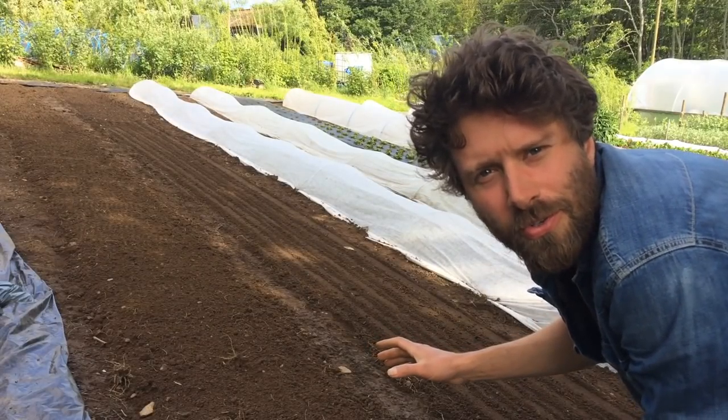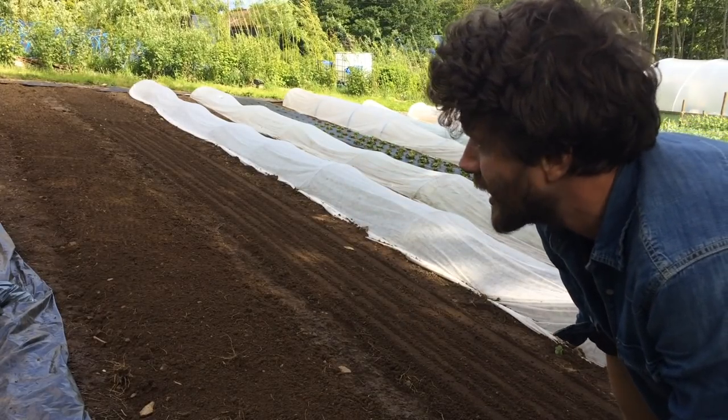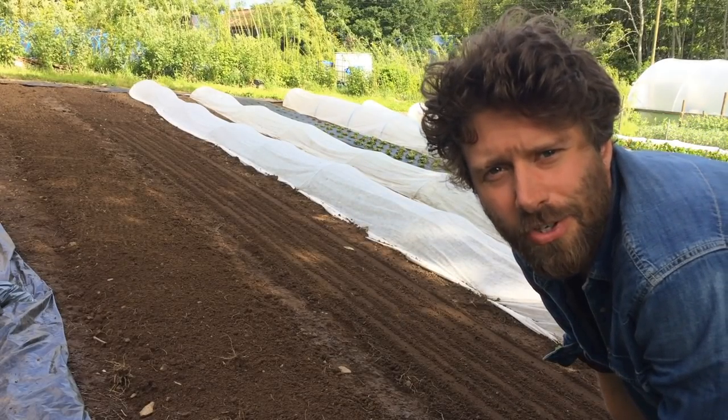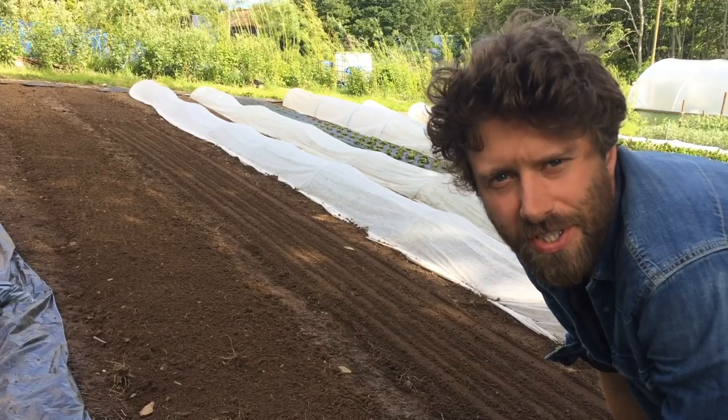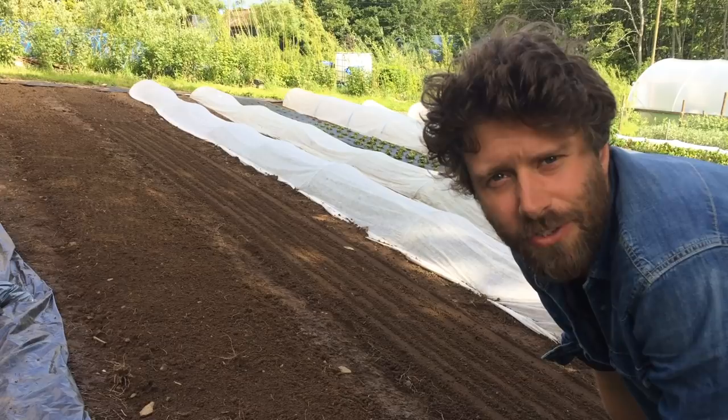So I managed 10 rows of salad in that 75 centimeter bed. So now I'm going to just do the last third of the bed in red Russian kale. We should get about 9 rows in there. Then it's time to water it in and get a fleece over it just to protect it until it germinates.